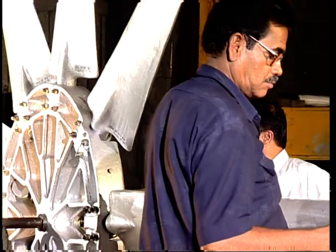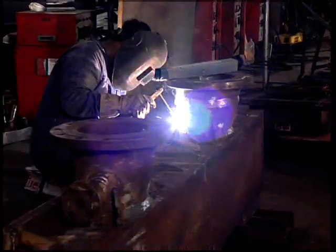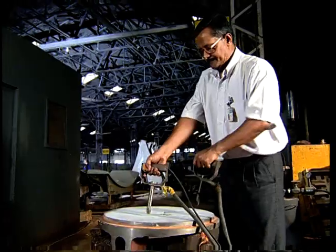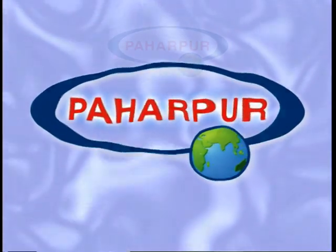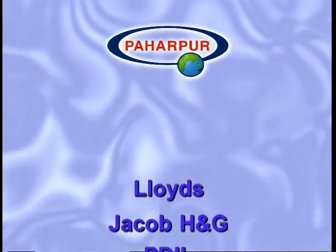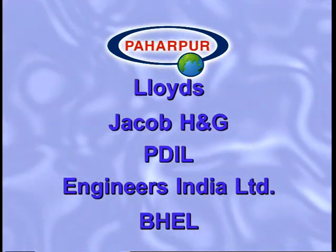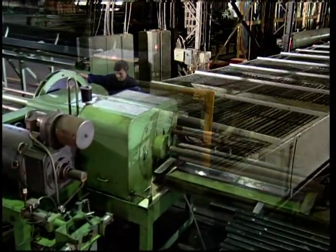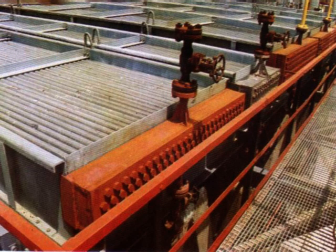Quality assurance inspections assure that all products and procedures reflect the Paharpur standard. Material handling, fabrication, and welding operations are subject to critical examination. In addition to ASME code specifications, inspection by radiographic, ultrasonic, magnetic particle, and liquid penetration techniques provides final assurance of reliability in materials and workmanship. Paharpur air coolers are regularly subject to inspection by agencies like Lloyd's, Jacob H&G, PDIL, Engineers India Limited, BHEL, and so on. Paharpur's air cooler design and manufacturing facilities are ISO 9001:2000 certified. Paharpur is also certified to use the ASME code stamp.